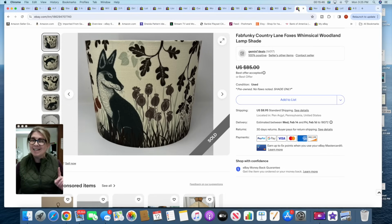Anyhow, next item, also from the rummage sale. I love this shade so much. And this is going to a viewer. This is going to Christine. She has purchased from me before. Christine, you are going to love this shade. I love this shade so much.